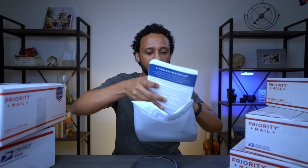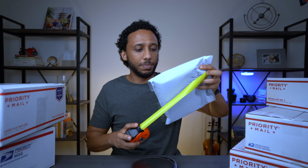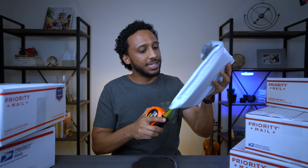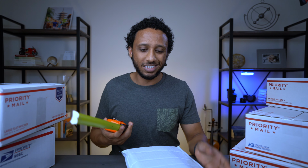And then the next thing I need to do is measure the size of my shipping container. So I'm going to put this in here, and I'm actually going to just close it up just to see how small it can get. So this is as small as it gets. So I'm going to take a measurement of my package after I put my book in here. And this is going to be about 9 by 9. So 9 by 9 is the height of it and also the width of it. The depth is about 1.